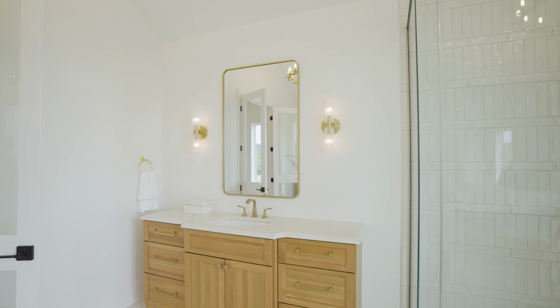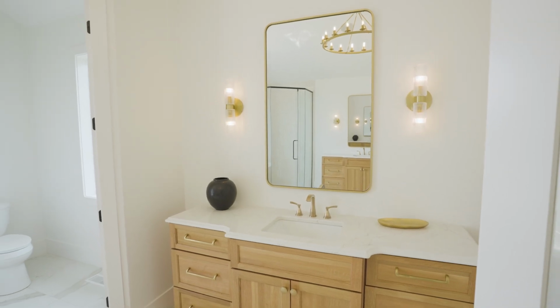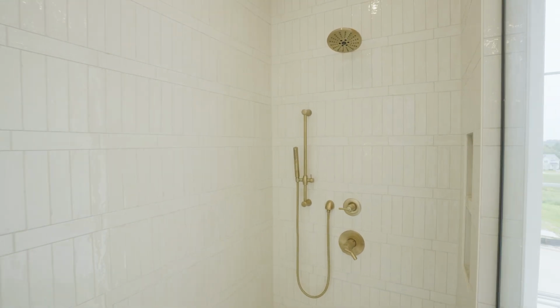We have 2 separate vanities. They've got plenty of storage. Both sides have pull-outs and cabinet space. And then we have this amazing walk-in shower. Look, there's a curbless entry, so you don't even have to step over to get into it.